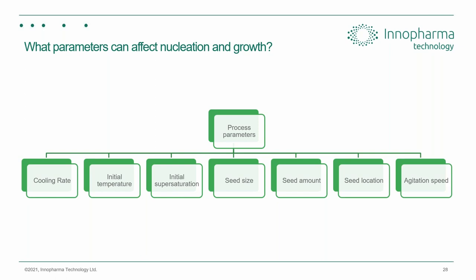We can in fact start the nucleation process in the middle of the supersaturation region that we discussed. We can start it by introducing a seed on which the reaction can start to nucleate, or we can change the seed amount or even the seed location. And of course, we can control the agitation speed as well, the rate at which it's stirred. So those are the parameters that affect nucleation and growth.